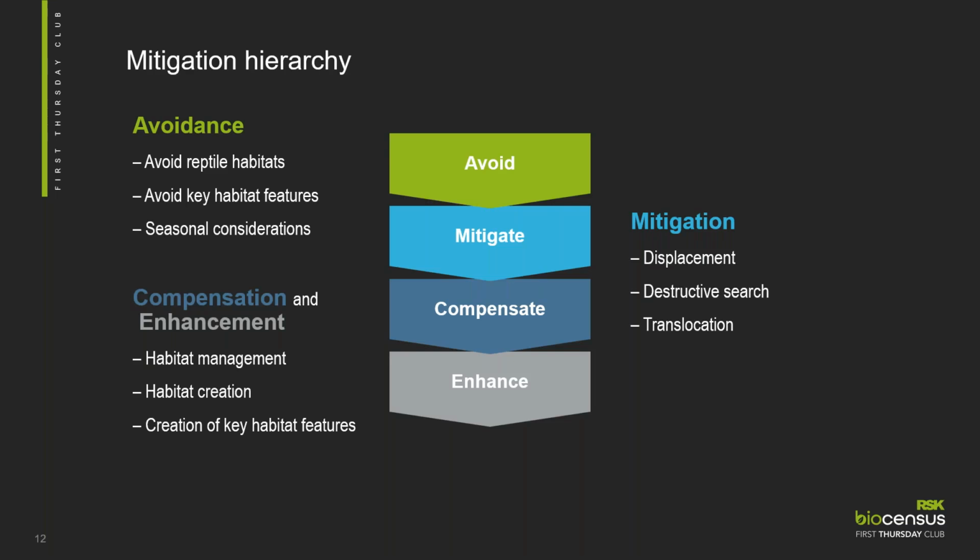And then the last one, bottom left, we've got compensation and finally enhancement. Compensation is the replacement of an ecological feature which will be lost. So this relates to creating new habitats or habitat features to replace those which are going to be lost to the development site. Importantly, management of any newly created habitats is going to be necessary to ensure they remain suitable for reptiles in the long term.